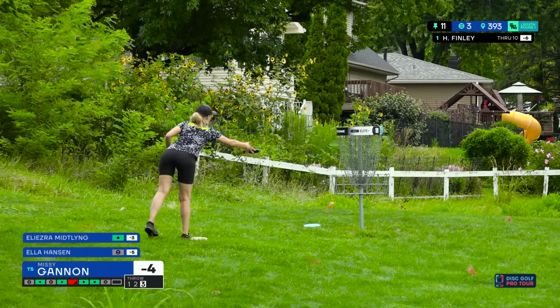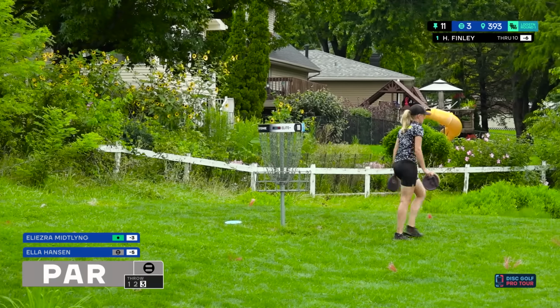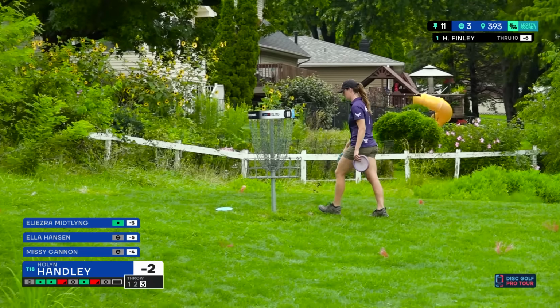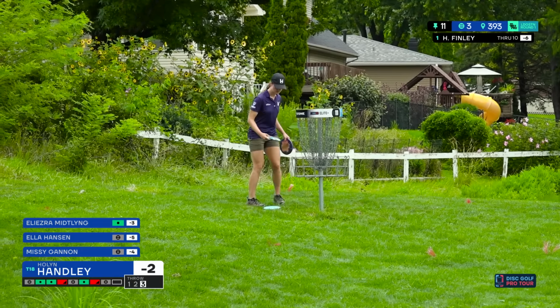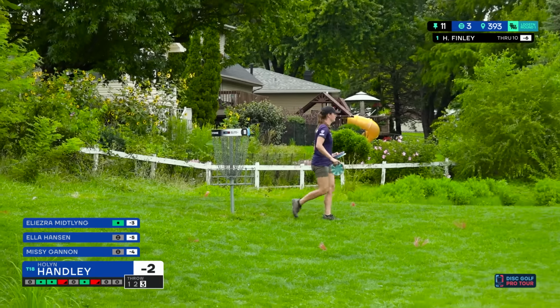Yeah, even though this one is wide open, it's oddly technical with the hill. It's hard to get inside the circle without taking a massive risk. Yeah, because that pond can come into play pretty quickly if you just throw it as hard as you can. And it's so gross in there. You don't want to go get your disc from there.